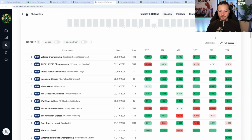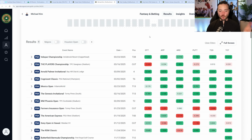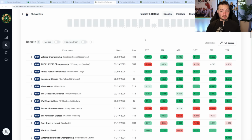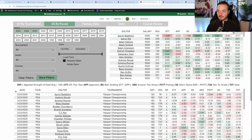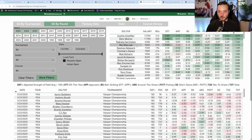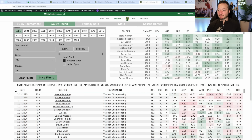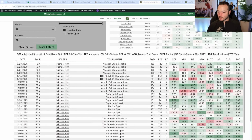Michael Kim, the bounce back was very quick. Michael Kim has had 1 bad round in 7 tournaments. It just happened to come on Thursday at the Players, and then he missed the cut on the number. Outside of that, he's been spectacular. In fact, if I just go, strokes gained by round, sort this by strokes gained total, best players in this field, probably need to shorten it up for Michael Kim. But since 2025, he's the 5th best player in this field. Look at his rounds here. So these are his rounds this year.